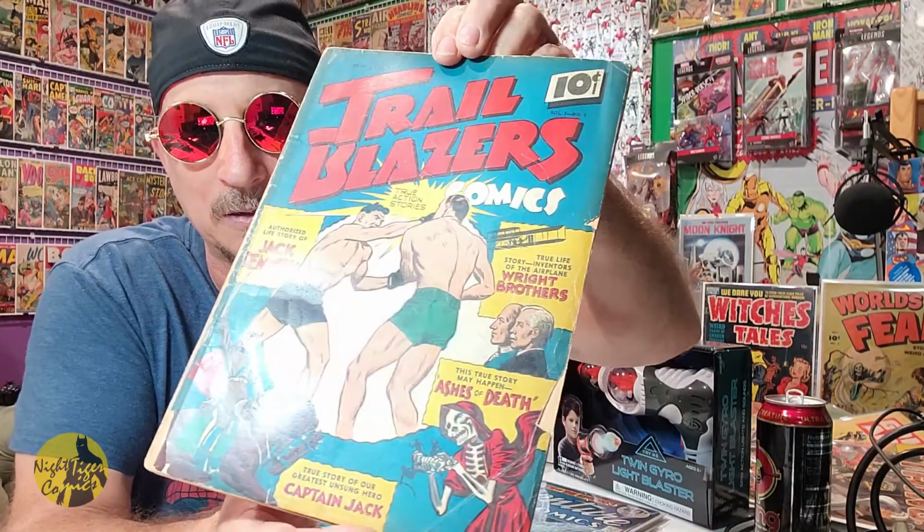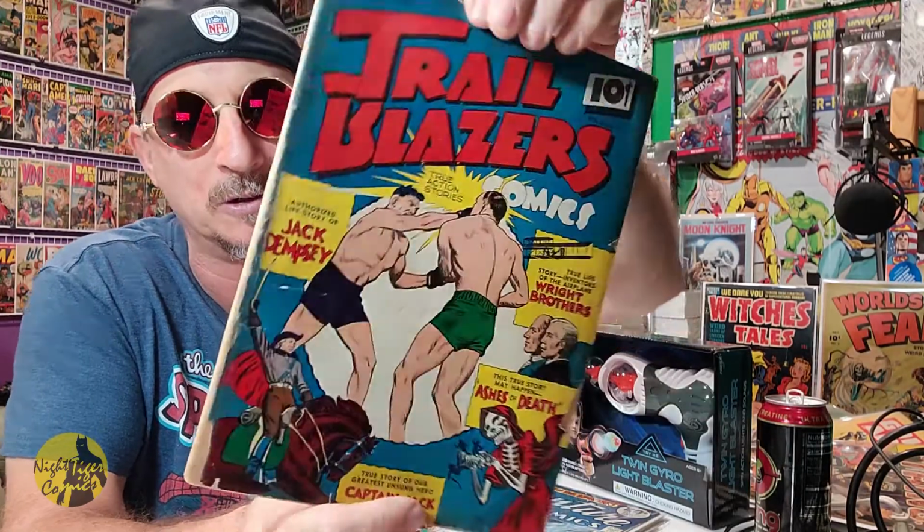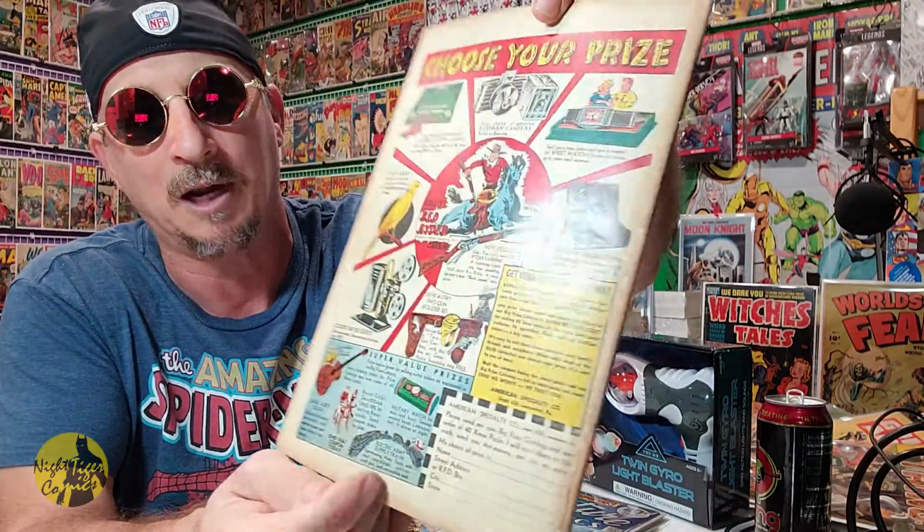And look at that. It's in really nice shape for a Golden Age book. No tape on it at all.